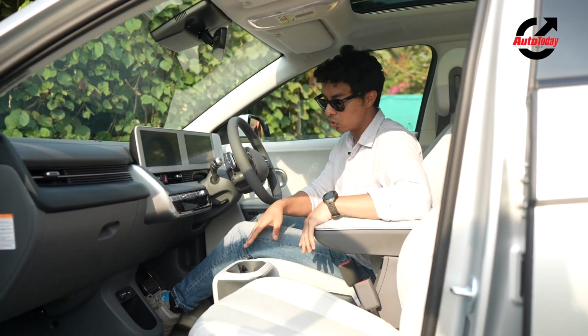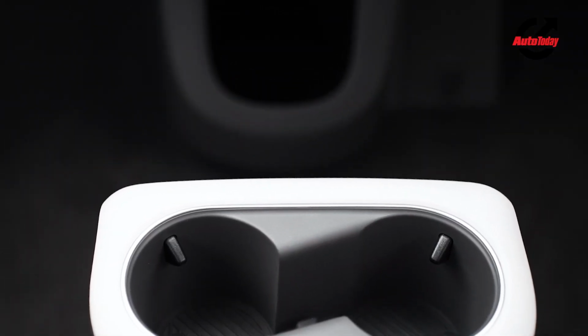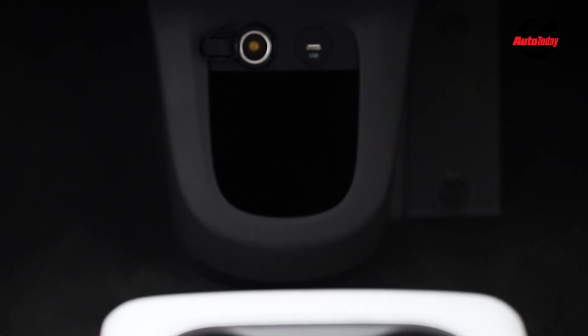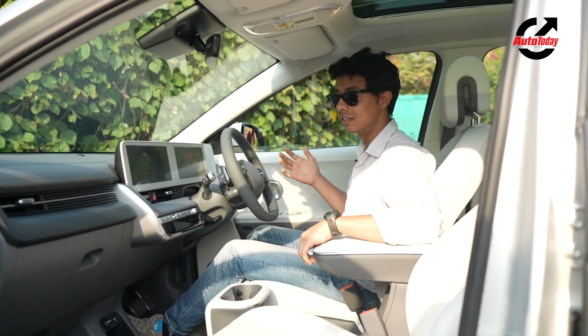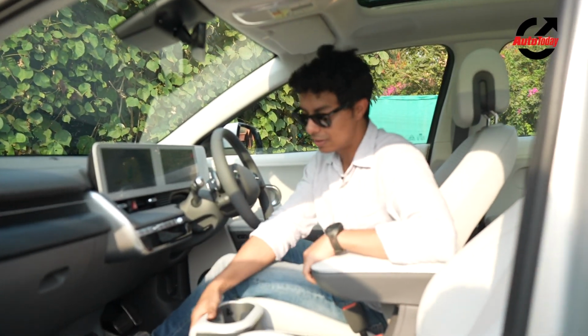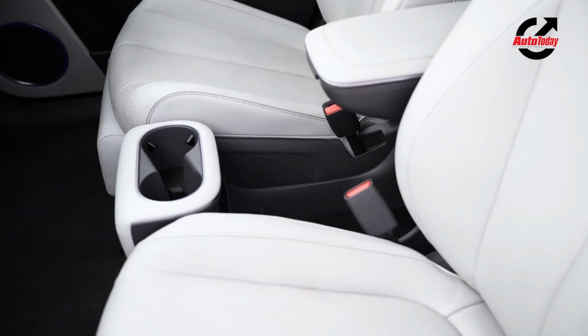Now you may be able to see that the gap here is actually open. There is nothing here, and that creates a lot of space here. Even if you actually park the car tight in some corners, you can actually just slide this backwards and get out this way.